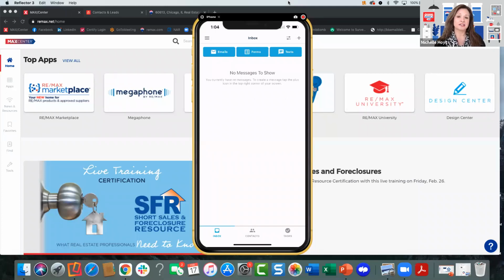We're going to be logging into the booj CRM mobile app with your Max Center credentials. Some of you are probably thinking, uh-oh, that's saved on my Chrome, I have no idea what that is. So you're going to have to go find that. If you can't do it during this session, you can follow along and do this later on. When you first open the booj CRM mobile app, again using your Max Center credentials, you are going to see what is called the inbox.